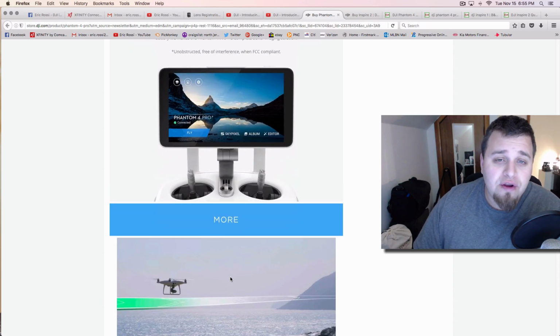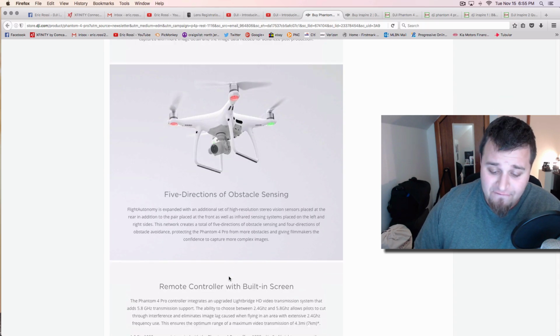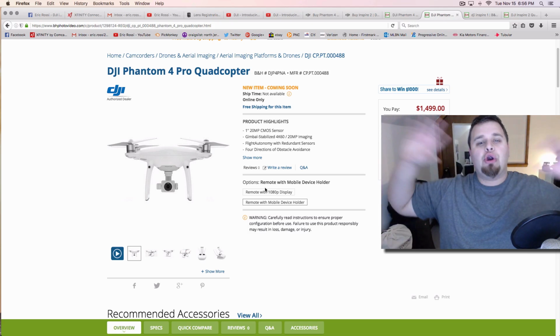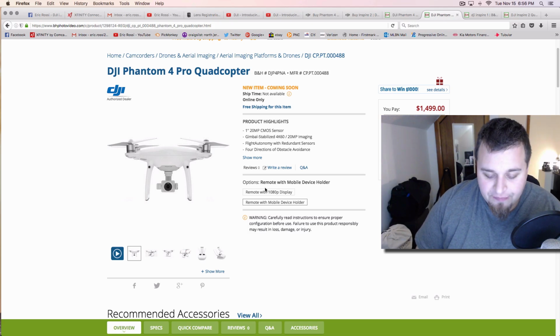You're going to get 4.3 miles of connectivity, so it's not going to be that bad. It's going to be a very, very strong, very reliable Lightbridge connection. They're saying it's like this HD connection, so that's obviously a big deal. It'll also give you the gesture modes like they introduced with the Mavics. That way, if you put your arms out, it'll take a photo.